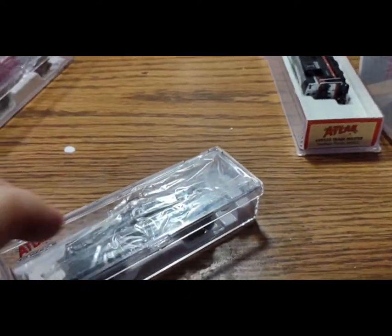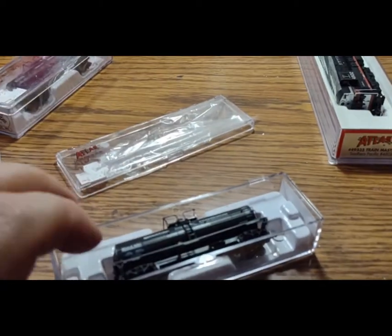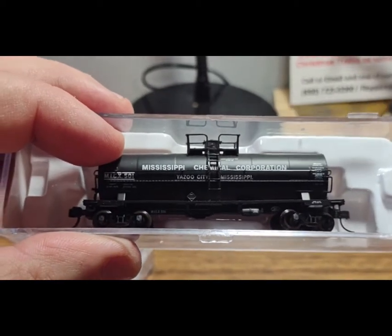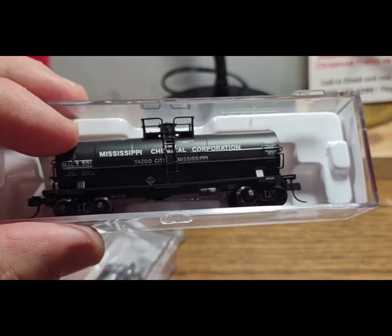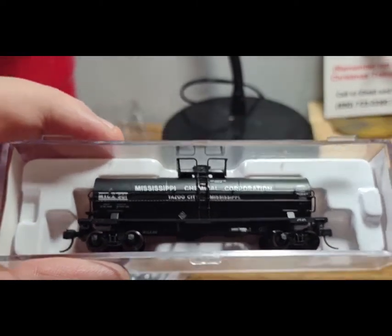Open this thing here. It'd be a pain to open one-handed anyway. And Mississippi Chemical Corporation, Yazoo City, Mississippi. Now, there was, at one time, such a company. I don't believe they're in operation, they haven't been for the last 5 or 6 years.